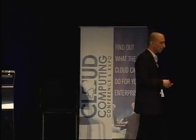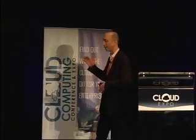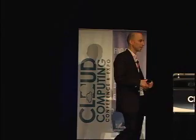We also have a commit model, and in this model, NaviSite will work with the customer over a period of time to really understand their usage level and slot them into one of our levels. When they're in that level, they can bounce above that level to a degree, and if they go over that level for a period of time, they can bump their monthly commitment.